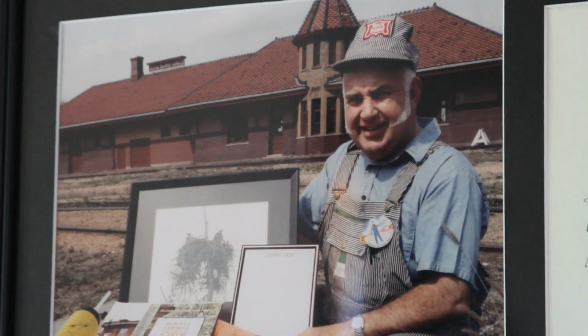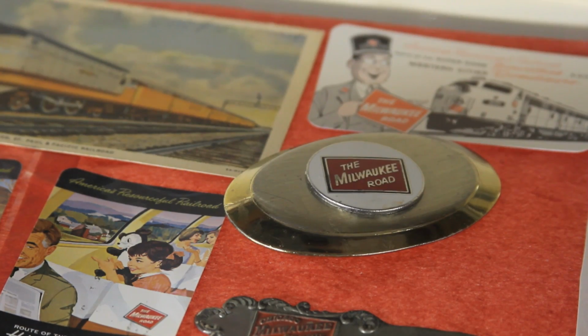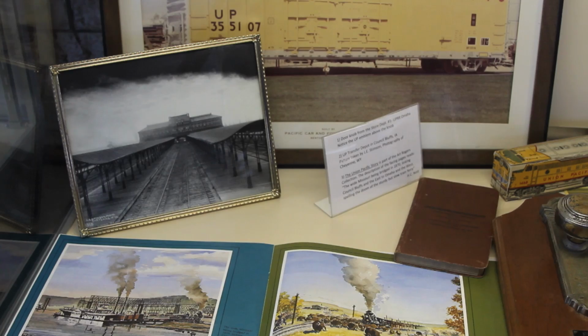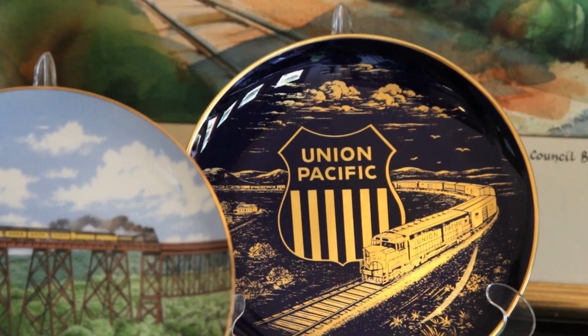Dedication to Johnny Cash, who helped with a lot of the restoration of the building when we bought it. We have photos on the walls from all different things, including General Dodge standing out in front of his house, different trains that have passed through the station, the different bridges and maintenance yards that we had, and the people that actually worked in them.